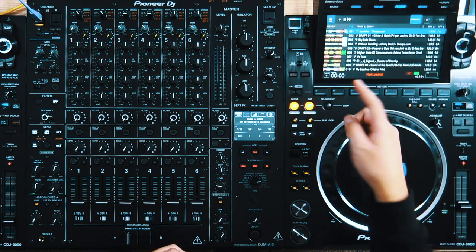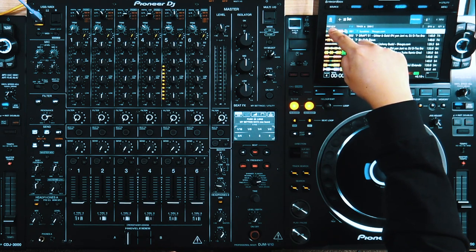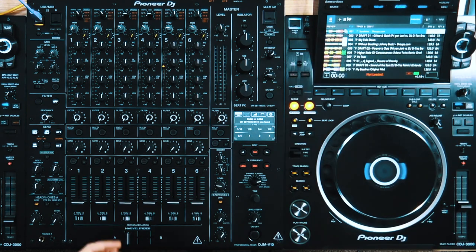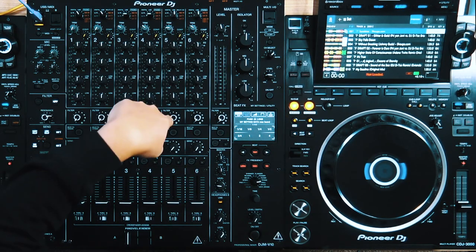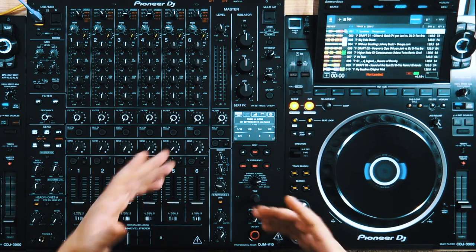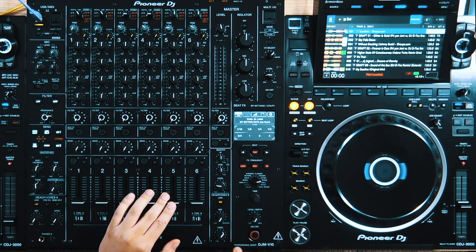And the way it works is it works in the Pro DJ Link, and you have to have a Pro DJ Link compatible mixer, which is like the DJM-V10 or even the 900 NXS2. So when you have a playlist open, you can actually just click the little waveforms on the left, and it'll actually let you hear it in the headphones. Now I did a little hack here where I took the headphone output and I routed it to channel 5, just so that you guys can hear it. So anything that you hear out of channel 5 is actually coming out of the headphone output.